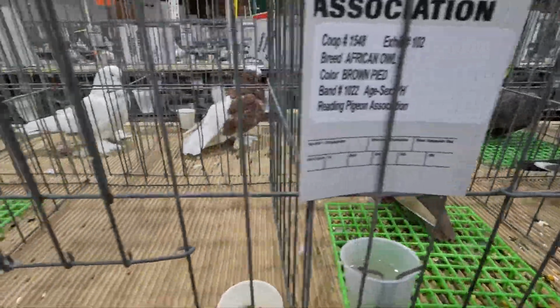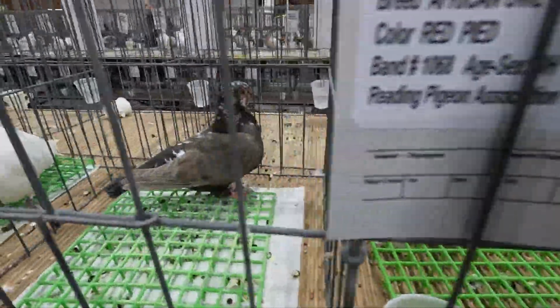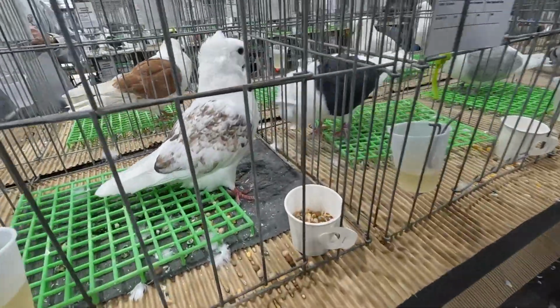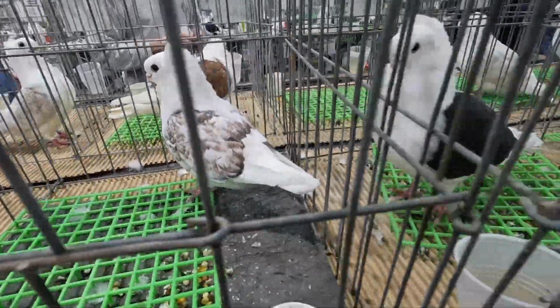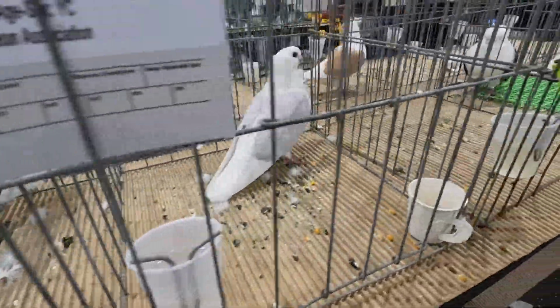Cool colorway. Cool mismatch colorway. It's got like black on one wing and none on the other. Pepperhead. Blacks. Pretty ugly model. Grizzle or whatever. Nice, nice, nice.